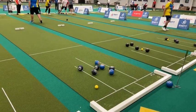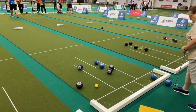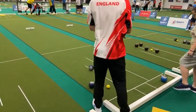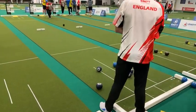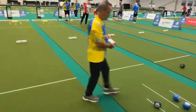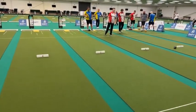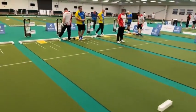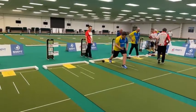Jörgen playing a bit of weight again. This looks to be a very good effort. That's certainly three, potentially four shots here. Yeah, Peter's nodding his head to four. So an excellent turnaround from Jörgen. He needed something at this stage.